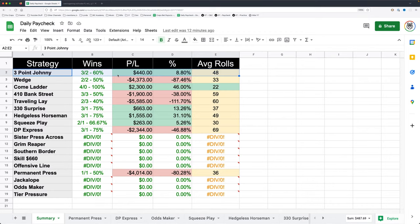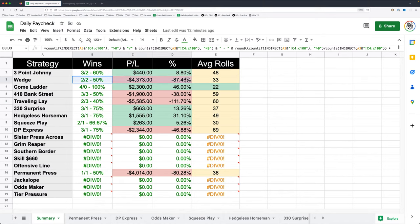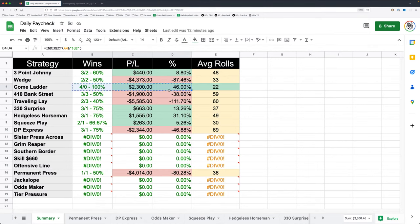But it's a non-volatile strategy, right? So that strategy doesn't lose that much. That's why we're still at an 8% profit for the week. We ran that one. The wedge got destroyed. Terrible rolling. The cum ladder won at a 100% clip. It always does. That thing is a great strategy. Won 45% for the week.